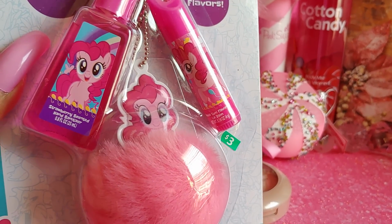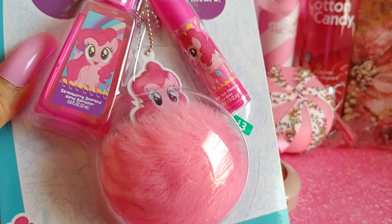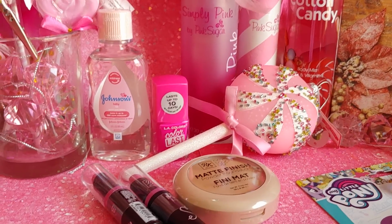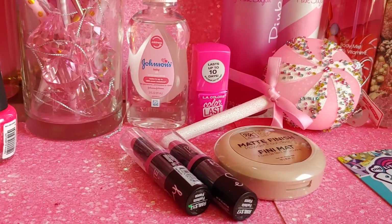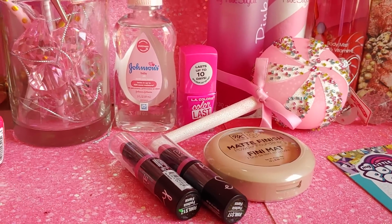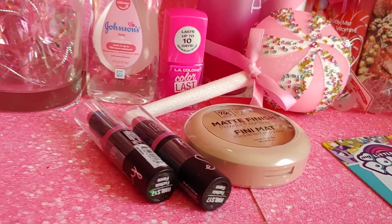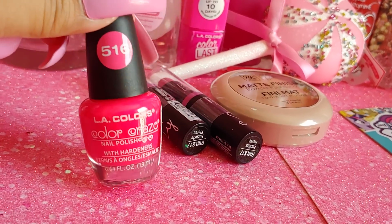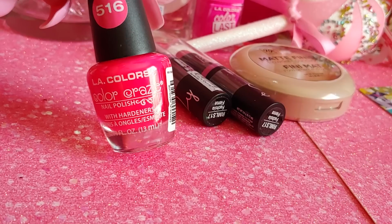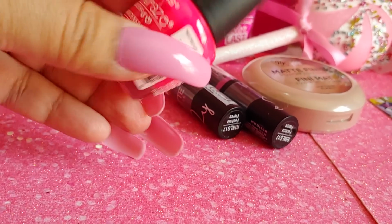I hauled the lavender one with My Little Pony and the purple one. And then I hauled the Ariel one. So I got this one since I was at Walmart. I went ahead because I don't know if Dollar General is going to carry the pink one. And then I believe that was everything from Walmart.